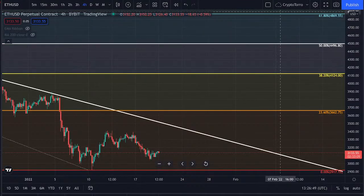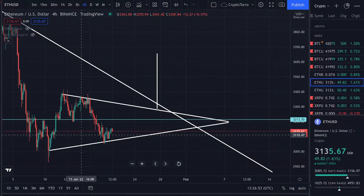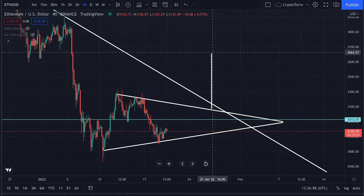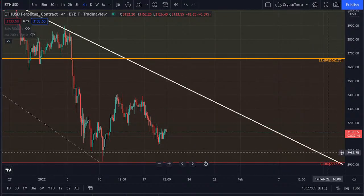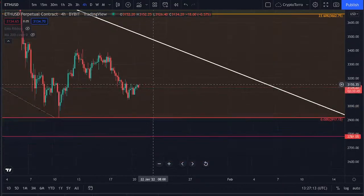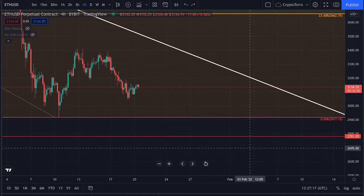Right now for Ethereum, what I think is the most important thing is to monitor this symmetrical triangle very closely, especially because if we do see a breakout, we could be heading all the way towards the $3,665 US. And of course, if we do see a further decline, as I said previously, I personally think that the $2,917 underneath us at 0% of Fibonacci will become a major stronghold of support. So yeah, that is something I wanted to discuss for sure about Ethereum.